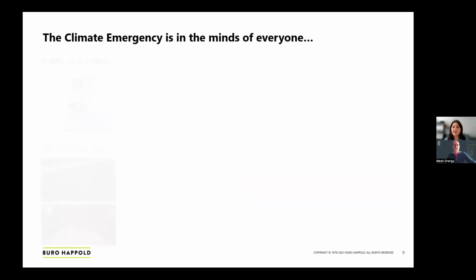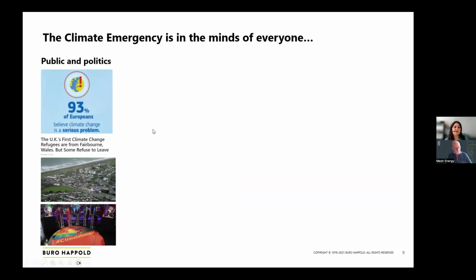The climate emergency is in the minds of everyone. It's in the mind of our public and politics. So 93% of Europeans believe climate change is a serious problem. The UK actually has some of the first climate change refugees. So people from the town of Fairbourne in Wales will actually be underwater with our projected sea level rises by 2050. And also back when we did have a general election, it was the first ever climate debate. So I'm hoping that we have another climate debate ahead of our next general election before January next year.